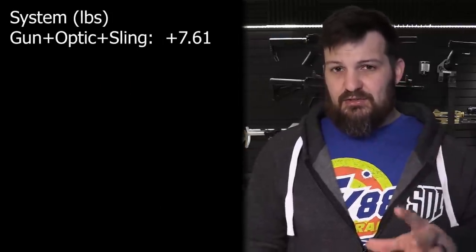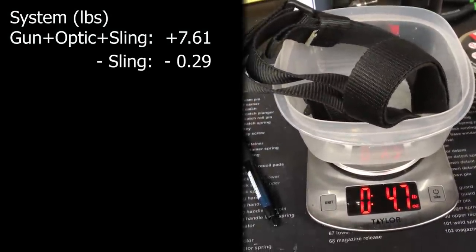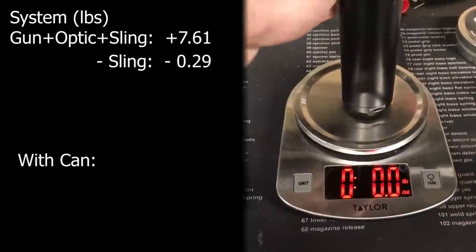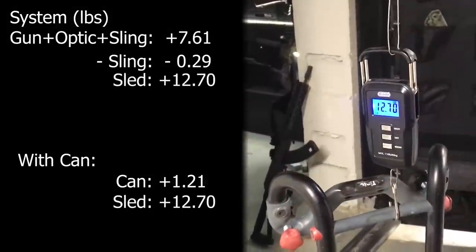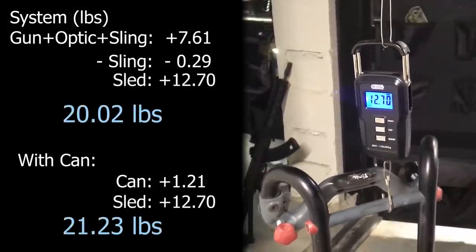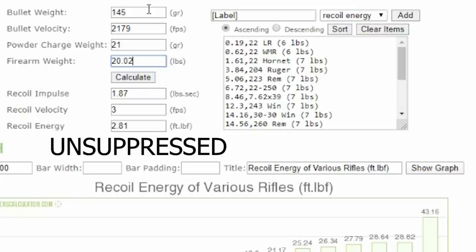And hopefully in this video, I'm going to show you guys why that can't be just the increase in weight from adding the can. Remember that we're talking about the entire system, the gun, the optic, the can, and the sled. To help out, I found this nice calculator online that gives us some useful numbers for recoil velocity.